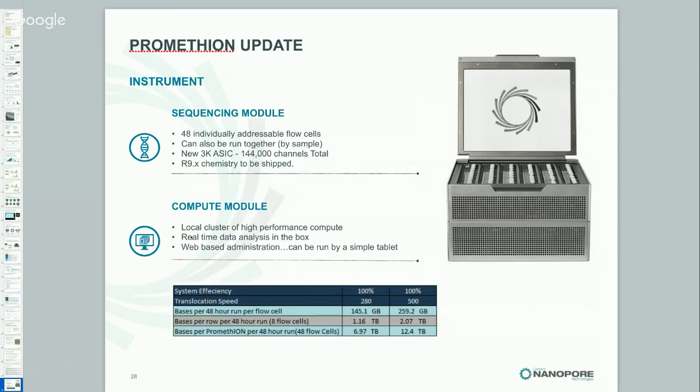So those not familiar with Promethean, again, it's a bench-toppy box with 48 flow cells. And in total, that gives you 144,000 channels. Remember, a channel is a nanopore plus a circuit. So it's got a lot of nanopores on it. But you can run one flow cell, you can run all of them, you can run some of them, you can put one sample on one, you can put one sample on two, they can run for different times, you can flush them out. It's an incredibly flexible, easy to run system. Such that, for example, if you put a very big sample on all of them, you'd have the result very quickly.